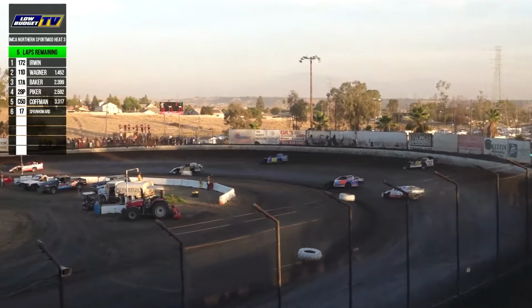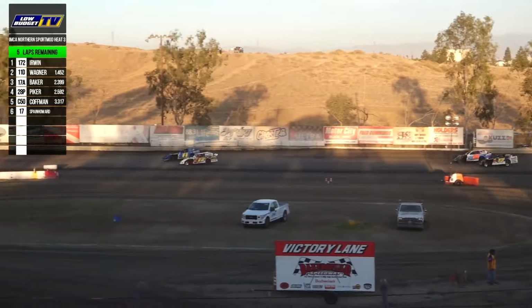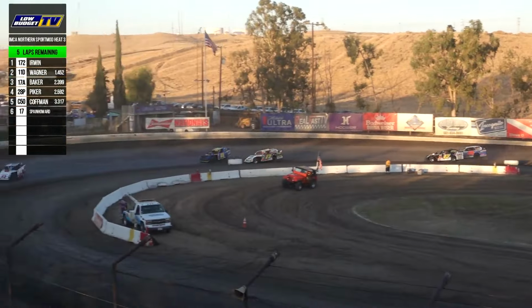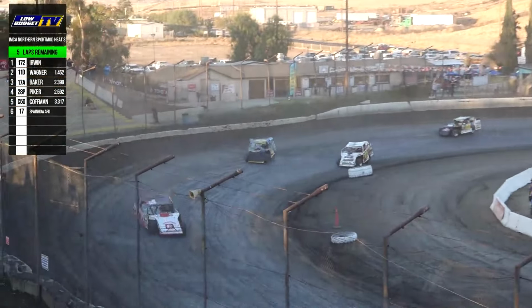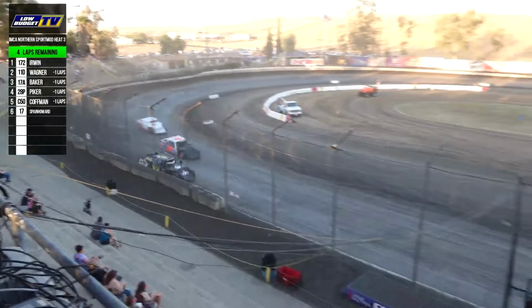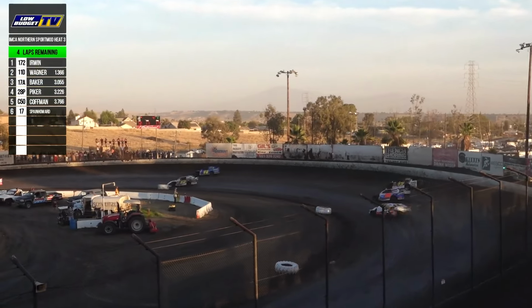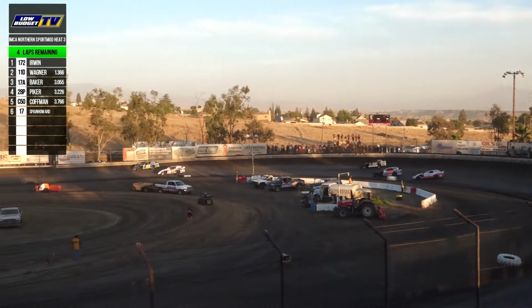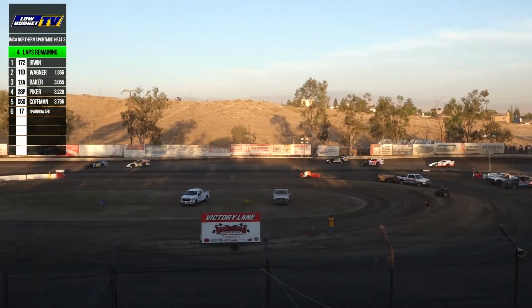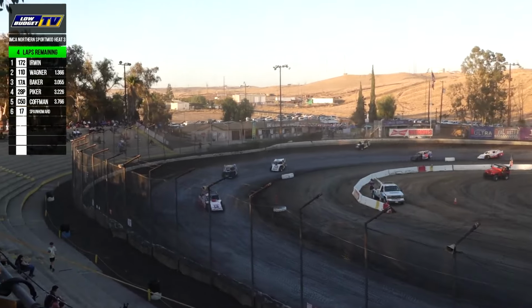Up ahead a little bit, a row up will be the 11D of Danny Wagner. Danny holding on to the 2nd spot, staying to the outside of Spain Howard. So we got racing from the bottom of the track all the way up near the top groove. Not quite at the wall.